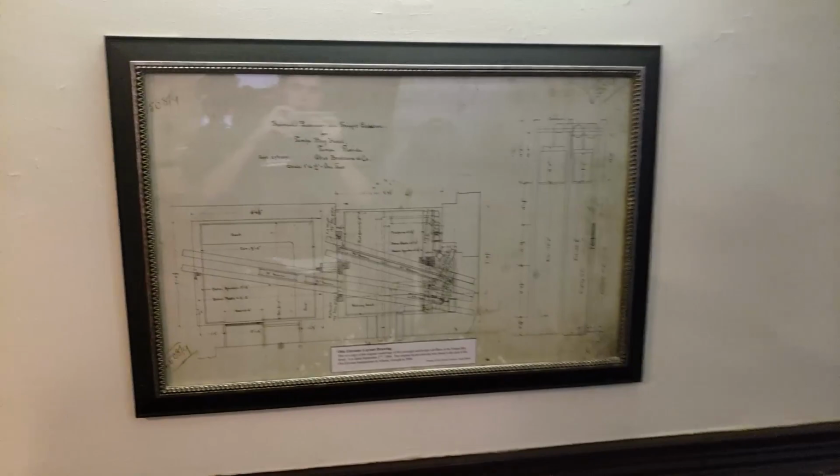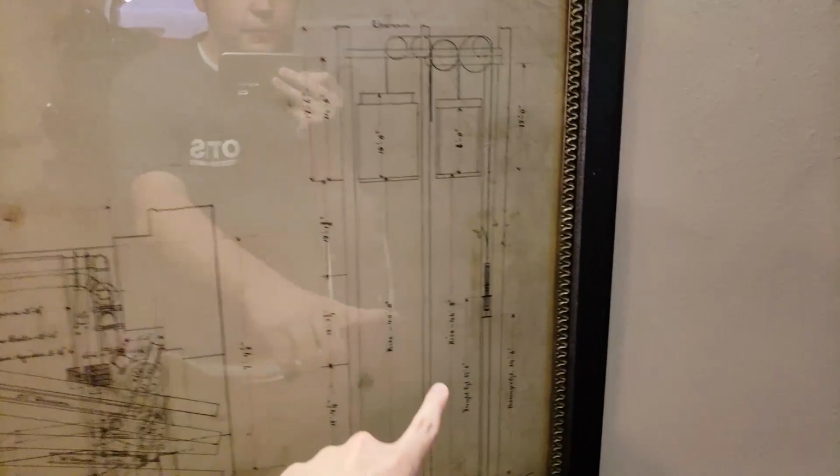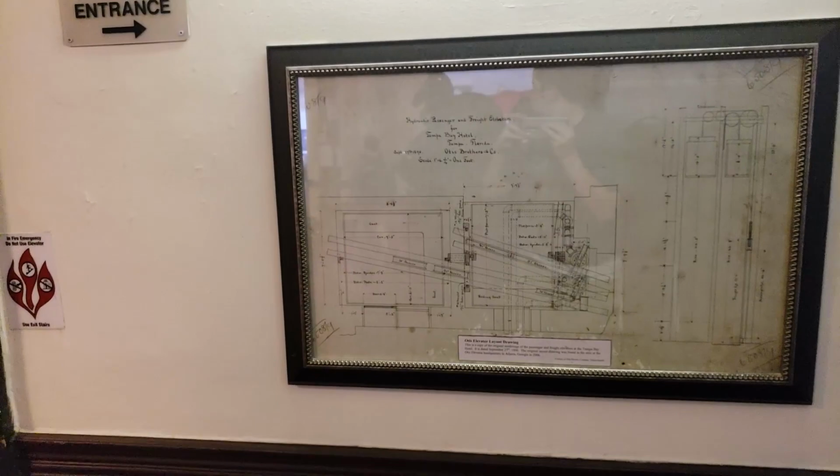And also, look at this. Here's some info about the elevator and the Otis Brothers Company, Tampa Bay Hotel. You can see how it looks, and that's the freight elevator behind it, but unfortunately that one got modded with Innovation junk. I'm guessing that's the motor, and that may have been the original steam motor that it used to run off of. But now it's electric traction.